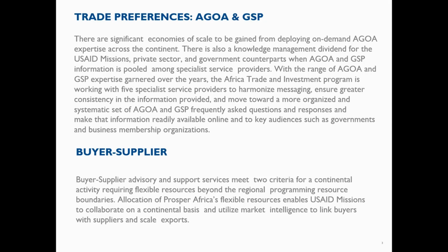Then we have the buyer supplier program under the Continental Services. Here we focus on connecting buyers and suppliers. So once firms are ready to export, they have their product ready, they've got it at the right quality and standards that's expected in the US. This is where we come in and partner with subcontractors who will help us find buyers for these exporters on the continent.